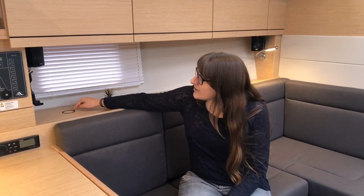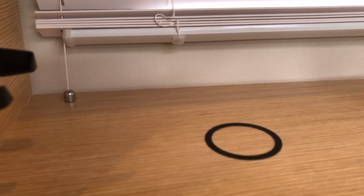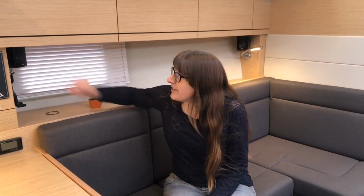Right next to it, you see this little circle. This is where you can put your phone if it can be charged wirelessly. So you just put it down there, and whatever you're doing beside it, this will just work right next to you. Up here we have a speaker.